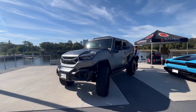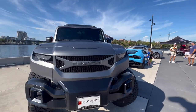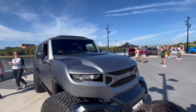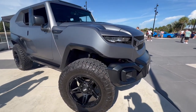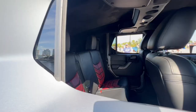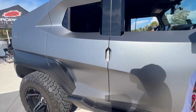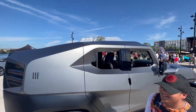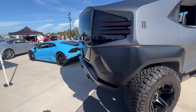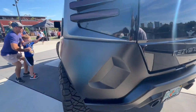I don't know what this is, but it's called the Rezvani Tank. It's nice though. It almost looks like an FJ Cruiser or a Bronco, like on steroids. It's crazy. I wonder what it is. Never seen that before, but it's pretty cool.